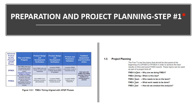So the very first thing, we look at the first T, which is called intent. Why are we doing the FMEA? We need to understand why. What is the driver for this FMEA? When is the FMEA due? That's the timing. The team. Who do we need to be on the team?